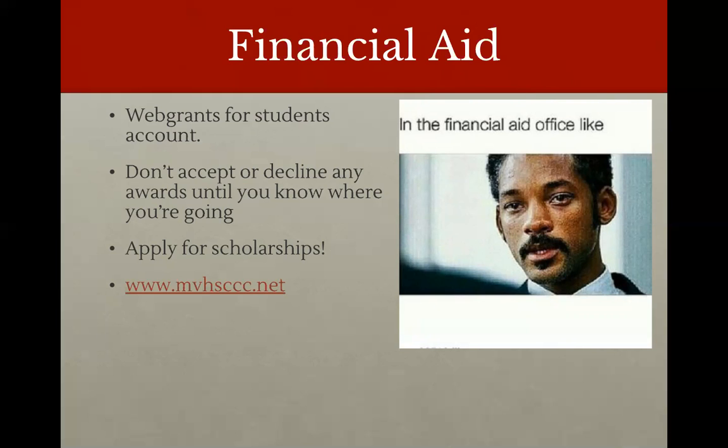You can apply for scholarships for Mountain View High School. I post it on our College and Career Center website. At Los Altos, Mrs. Duran actually posts a lot of scholarship opportunities in Naviance. So you can check Naviance, or you can check the Mountain View High School College and Career website page.